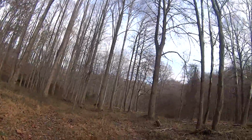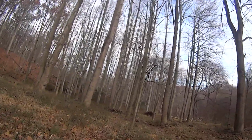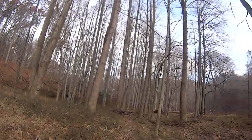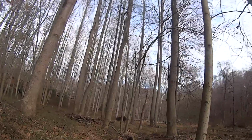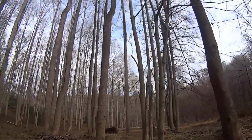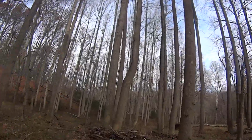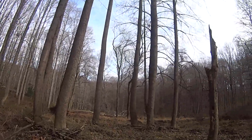But this is a beautiful little stream valley here. Now hiking at this time of the year is not too bad because we don't have all this poison ivy. If you were hiking this in the summertime with all the poison ivy around, yeah, it would be a mess. You'd definitely wear long pants back in here. But this time of the year, it's not too bad.